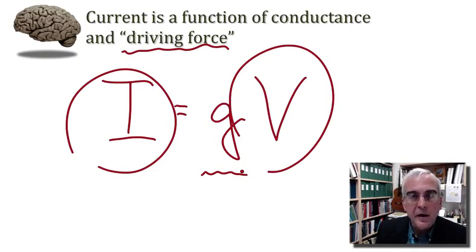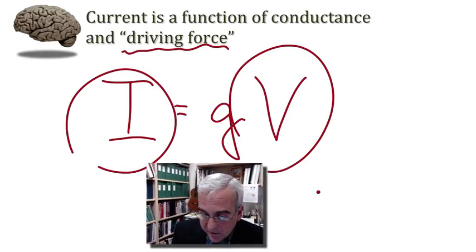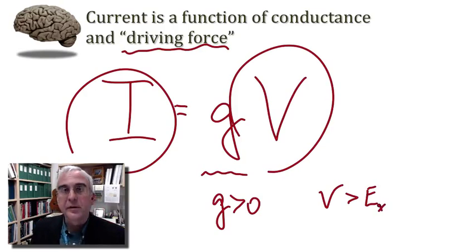So I want you to appreciate, using this version of Ohm's law, that current flow really requires two kinds of functions. There needs to be conductance greater than zero, and there needs to be some voltage that creates a driving force term. And so rather than saying that the voltage needs to be greater than zero, what we need to express is that the voltage must be greater or different from the Nernst equilibrium potential for the permeant ion.